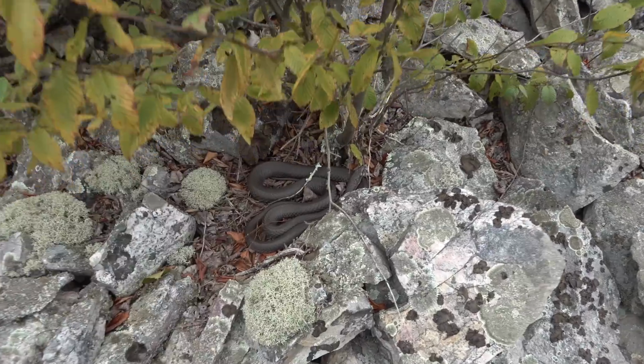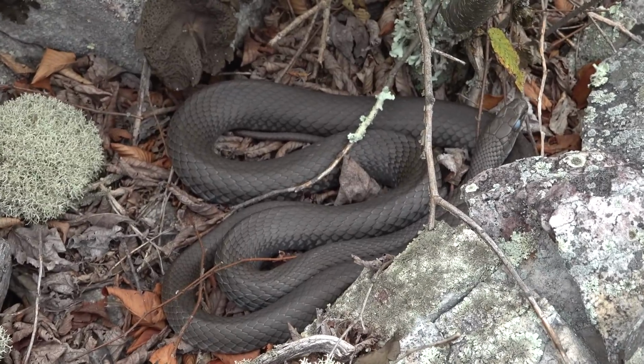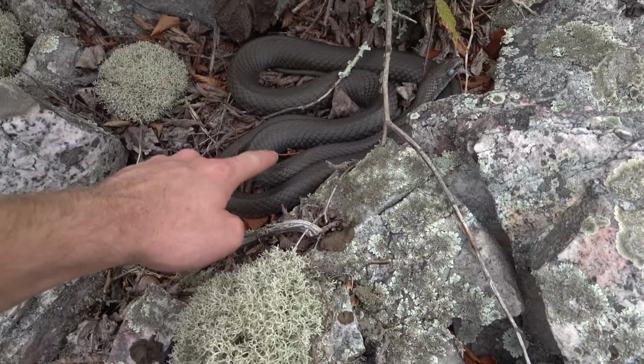Look at this guy. Completely in shed. Really big black racer. This is one of the snakes that we could touch if we wanted to. Give him a little poke. He's disappearing. Unfortunately, that guy is probably here to eat baby rattlesnakes. Racers are absolutely voracious. They're big, hungry snakes, and they love eating other snakes, including baby rattlesnakes. So he's not here for no reason.